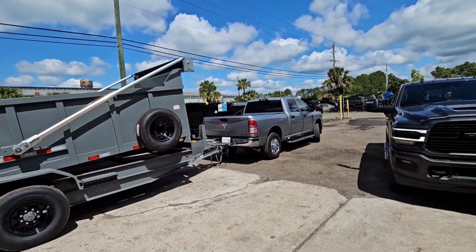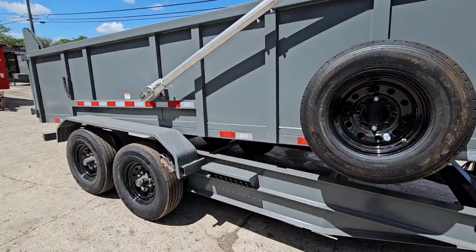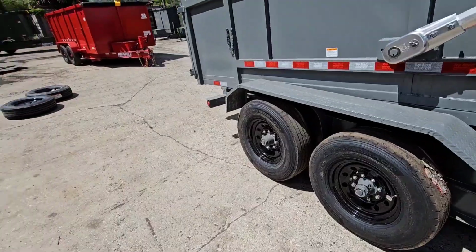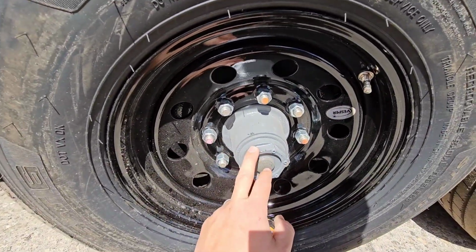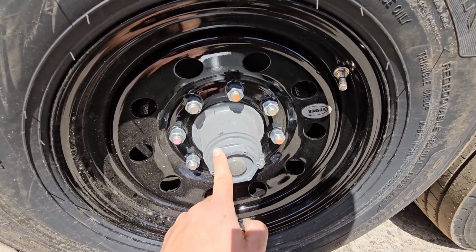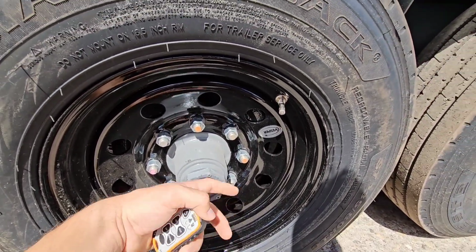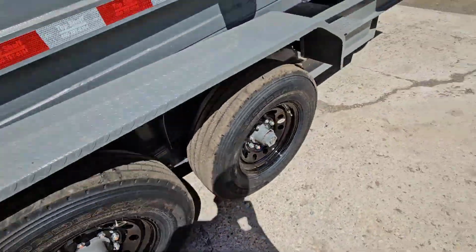Gray on gray. Spare tire, you need it. It's a must. Really like the step, like I said earlier. And I was wondering if these are oil-based axles. They're not. They're still grease, so that's nice. They have this instead of the caps now. So these are gonna be a lot more solid and last. If you hit them with the dingo loading really close to it, you're not gonna break them off and stuff like that. This is gonna stay because it's pretty solid metal.